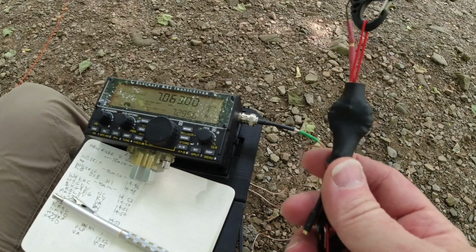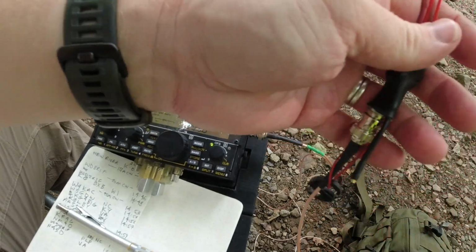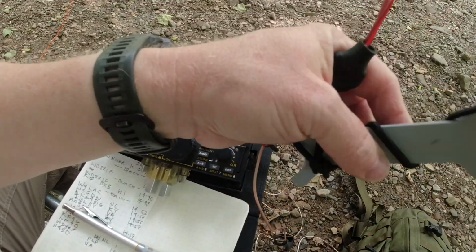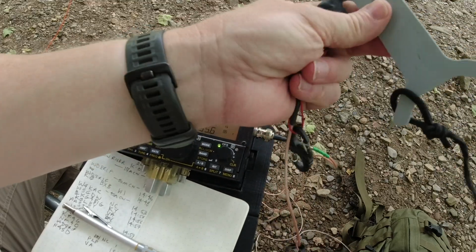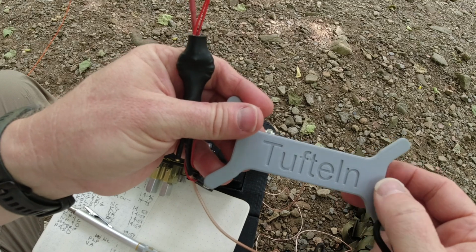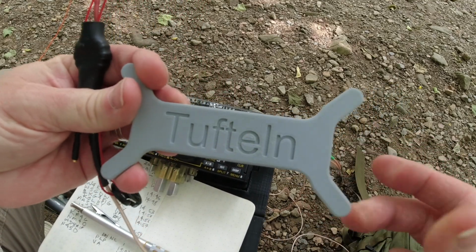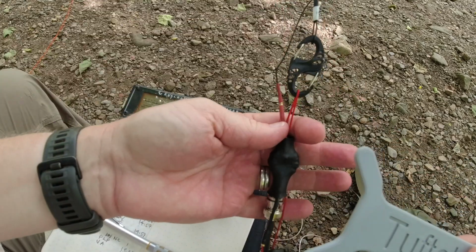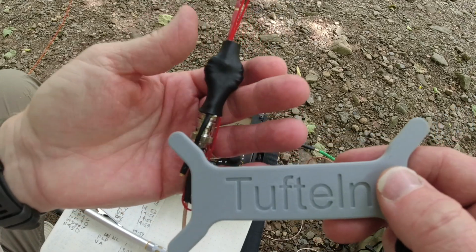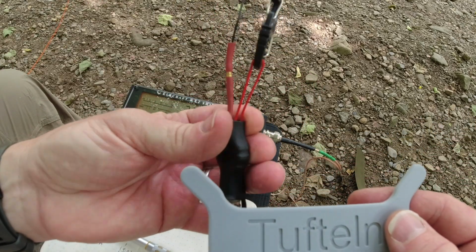And where do I have his winder? Oh, here it is. This is the name of the company, and I do not know how he pronounces it. I'll put links to all this below. It's called tufteIn, I guess, is the name. And so he sent me this, I think he's starting to make these now, and he wants my opinion about it. And of course, he knows I'm going to show this on here, but he hasn't paid me to do this or anything like that. He just wanted me to field test it.